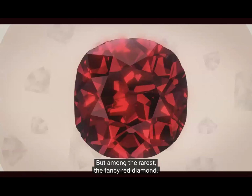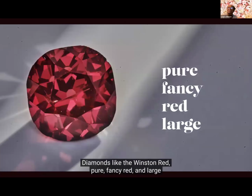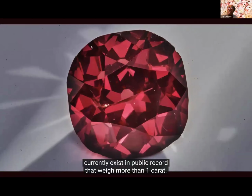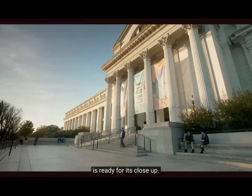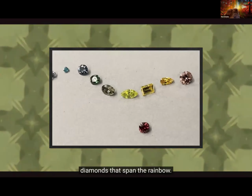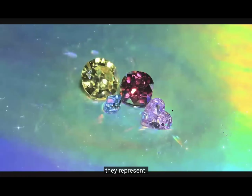But among the rarest is the fancy red diamond. Diamonds like the Winston Red, pure fancy red, and large in size, are so hard to find that less than 30 stones currently exist in public record that weigh more than 1 carat. Wow. The Winston Red, named after Ronald Winston, who donated it to the Smithsonian, is ready for its close-up. It's taking center stage in a new exhibition at the Natural History Museum, surrounded by fancy color diamonds that span the rainbow. Look at these dazzling gems, and cherish the geological near impossibility they represent.